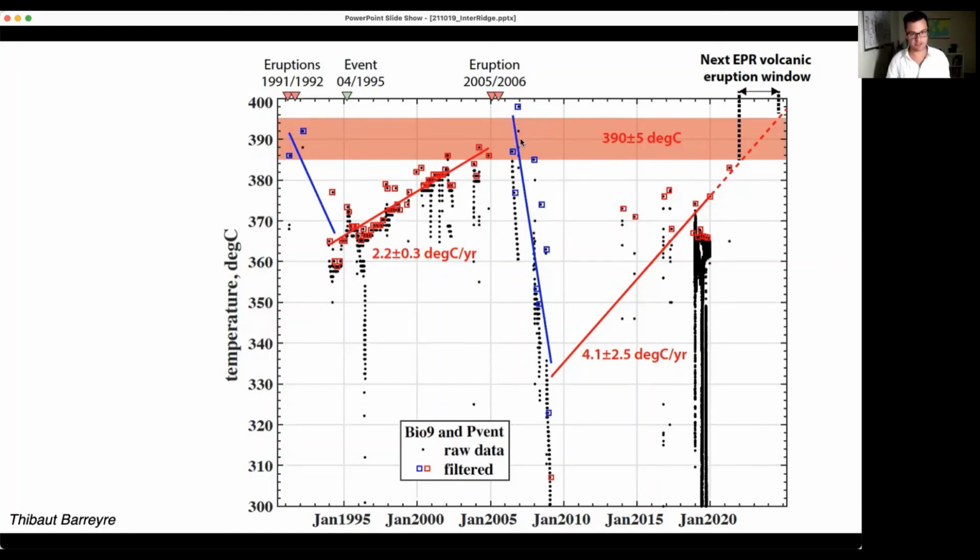You can see that temperatures dramatically fell in the time immediately after the eruption. And then since then, they appear to have been increasing again. And up until the end of 2020, you can see this last data point where we start to approach this magic, perhaps 385-degree point, where we might expect to see the next eruption. And so we're going back in March of 2022 and also later in 2023. And we're hoping to have a nice temperature series as we build up to this next eruption.